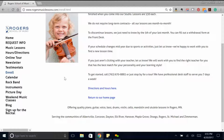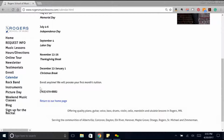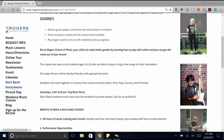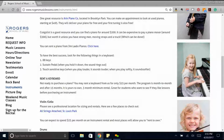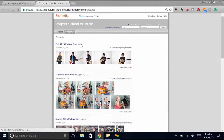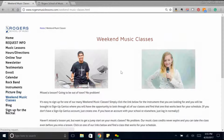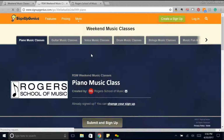Got some other links. Our calendar, when we're closed for different breaks. You may or may not have other programs like Rock Band. And then I like to tell people where they can rent a guitar or buy a keyboard, things like that. We've got Picture Day, and this actually takes them to another link where they can buy pictures that we've done professionally. Our weekend music classes is also an external link that we use Sign Up Genius for people to sign up there online.